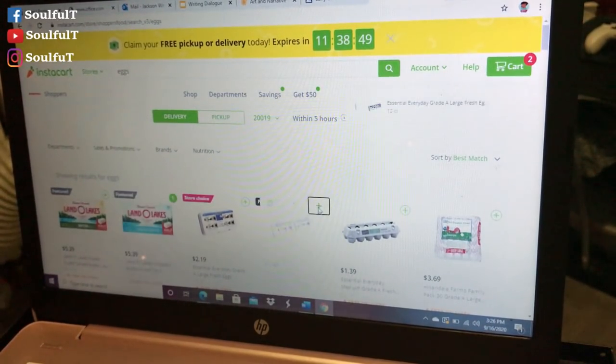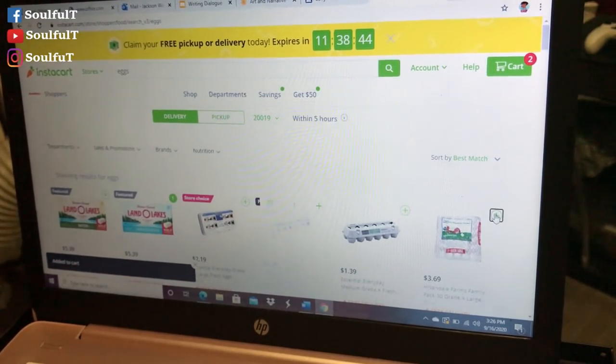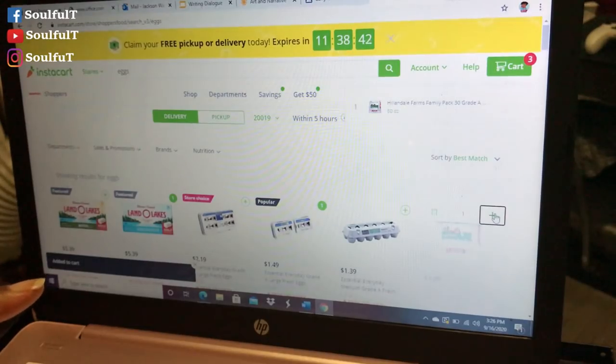And Josh, you want one dozen eggs? Yeah. You do one dozen. But since I'm at Shoppers, I will allow myself these eggs right here. Let me check. I'm getting the $3.69 eggs.